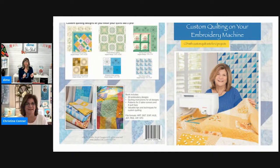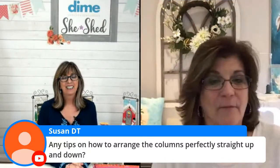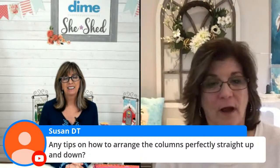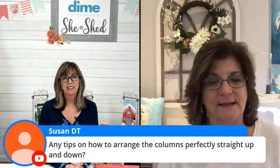Well, before we delve into the custom quilting, Susan asked, any tips on how to arrange the columns perfectly straight up and down? Since this is your product, I'll let you share your tip. It's real easy. We stitch out a template, which is just a stitch out of the design. We lay the template right on the cloth, pin it on, hoop around the template, and then remove the template, so you can see exactly where everything is going to stitch. Super easy. And Susan, sometimes it's all in the edge to edge book. It is all in the edge to edge.